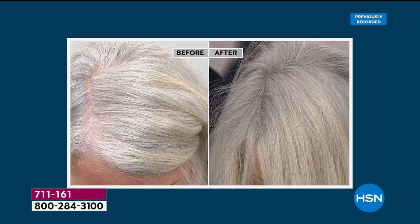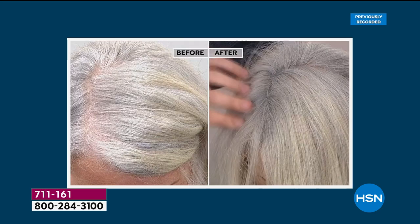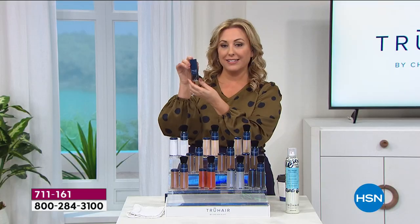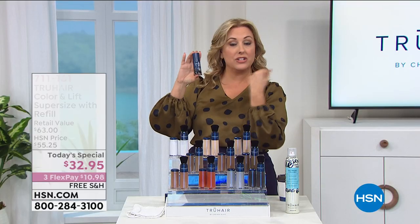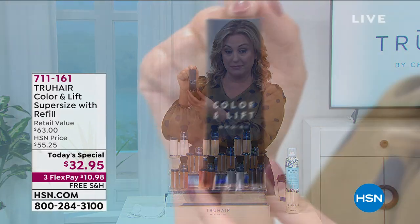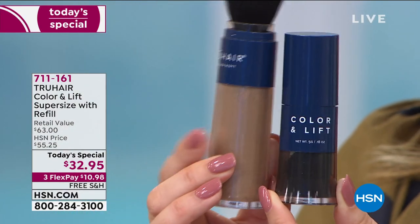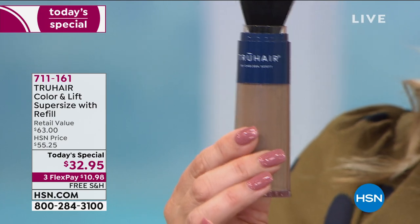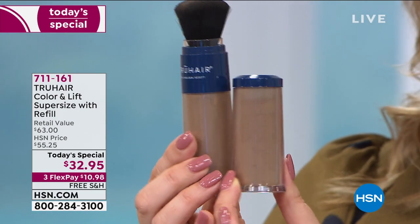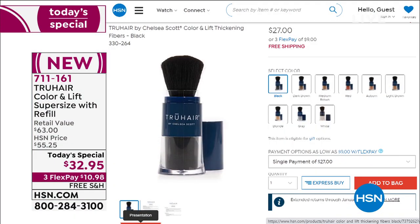You also have a root lift. It also absorbs oils, so you could use it like a dry shampoo. This is the regular size of color and lift. We've been selling it here at HSN for over a decade. It's $27 on hsn.com. But what you're getting today is the jumbo size. Look at how much more product you're getting. And we're giving you a jumbo refill as well.